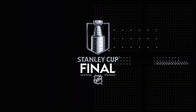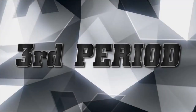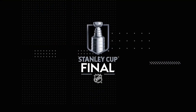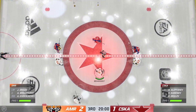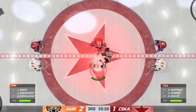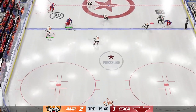Been a fun night in the barn as we bring an end to period number two, and there's still 20 more minutes of action to go. Opening face-off for period number three is ready to go. And the puck is dropped, and we are underway here in the third.